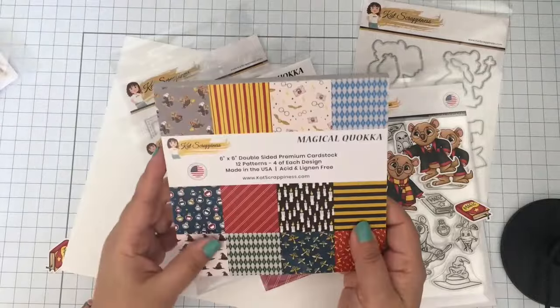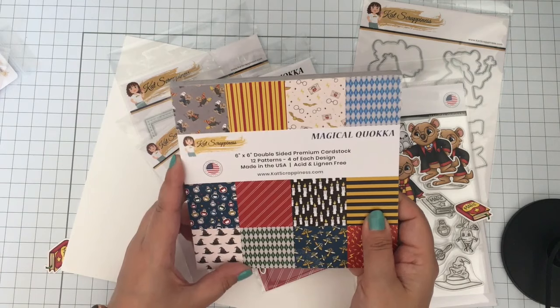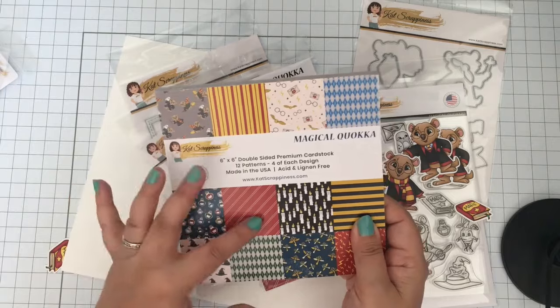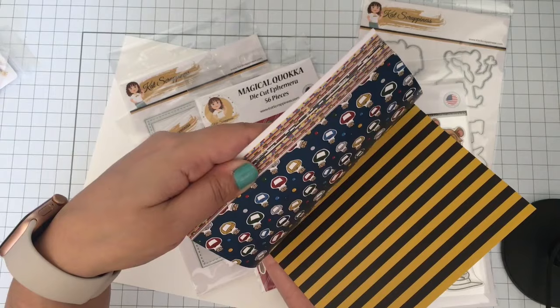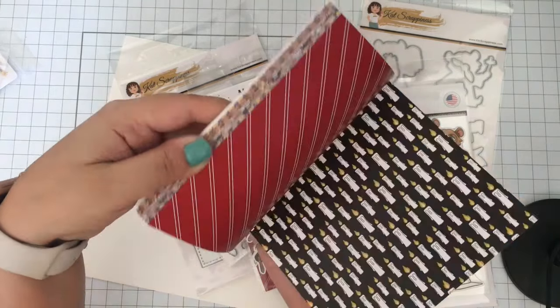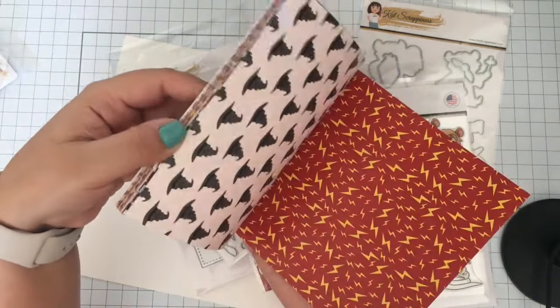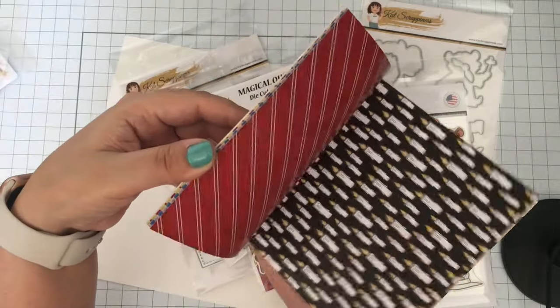I'm going to share with you next the paper pack, which is amazing, and you might want to grab 2 of these. They are 6x6, 12 patterns, 4 of each design, and premium cardstock. Look how fun these patterns are. I just love them, and I will probably grab another one of these paper packs.